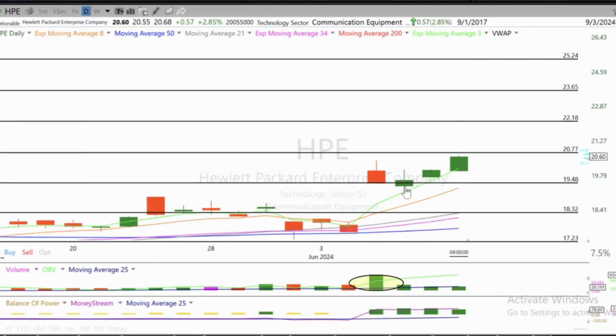We also had dark pool activity on this company. June 5th, a large amount, I think something like 6 million, and the price range was between 19.50 and 20.20, something like that. So also potential. I like it.